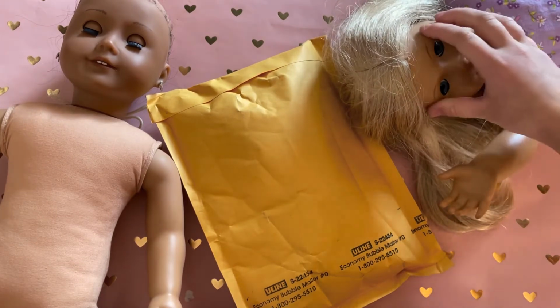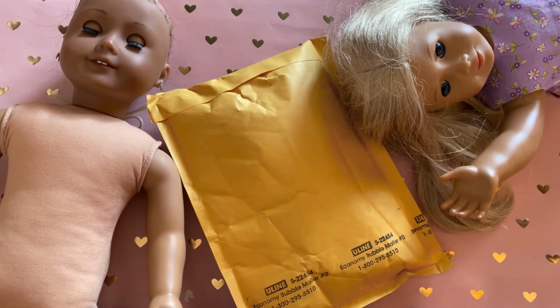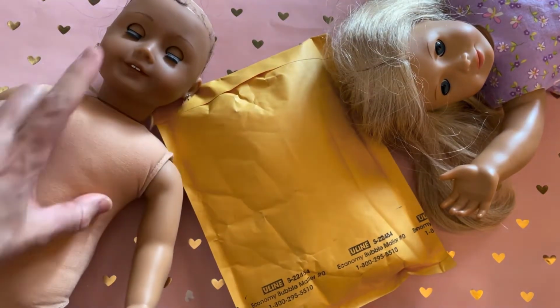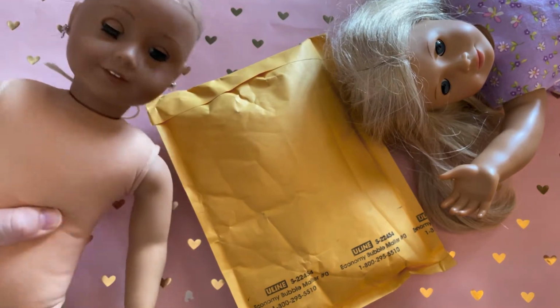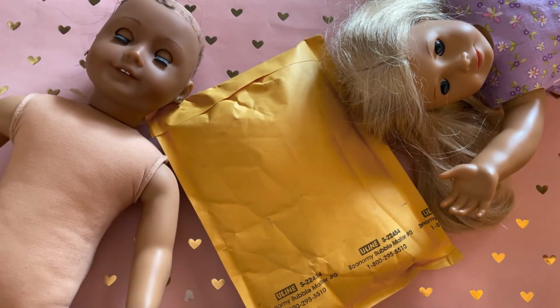She's definitely not going to get her hair taken off, because if she does, I'm not going to be happy at all. We don't take her hair off, or her head off, or do anything crazy. This is Jordan, and Jordan's head doesn't originally belong to this body, but that's okay. She is going to be our model today, and then we're going to get some clothes that match whatever color the wig is.